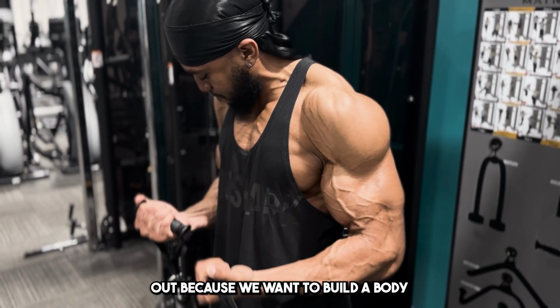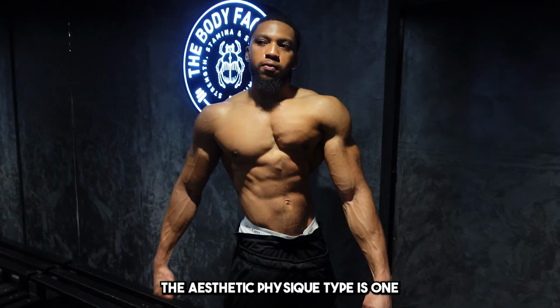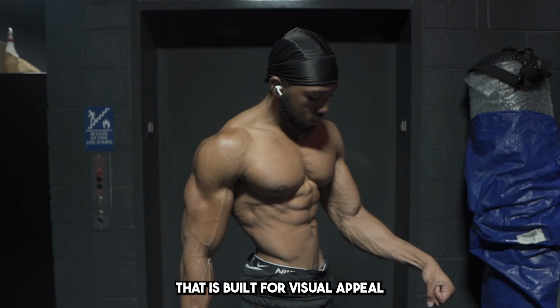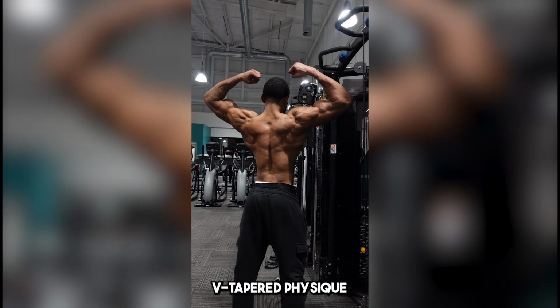Most of us start working out because we want to build a body that looks good, and some of us just want to look like an anime character. The aesthetic physique type is one that is built for visual appeal. It's not about being big and bulky, it's about having a lean, muscular, V-tapered physique.